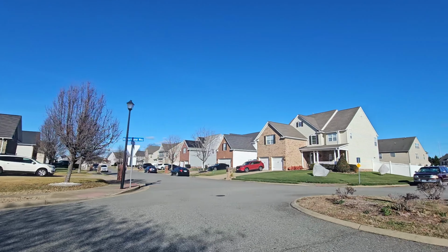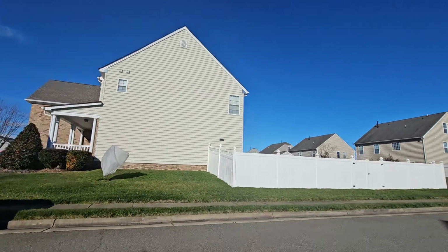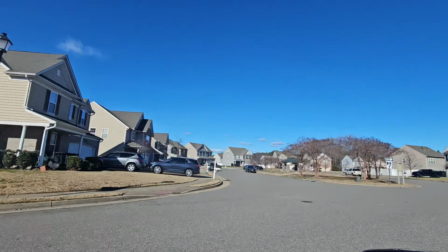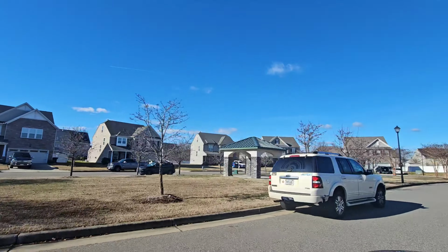$36 HOA here. And the other thing I like about this neighborhood is that it has sidewalks. A lot of the neighborhoods throughout the region do not have sidewalks. Kind of a unique thing. I think a lot of the older construction, it's just not what they did.